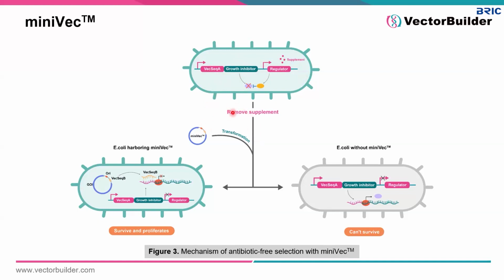During transformation, the supplement is removed, and those mini-host cells that harbor the miniVec plasmid will transcribe VecSeq-B. VecSeq-B will then complement and bind to VecSeq-A, which will inhibit the growth inhibitor and allow the mini-host cells to survive and proliferate. Any mini-host cells that are not cultured with the supplement or are not transformed with the plasmid will not survive and proliferate.